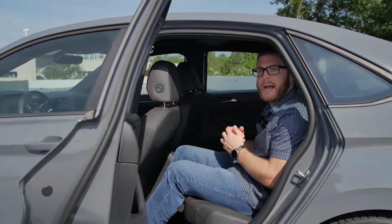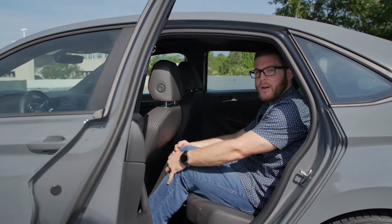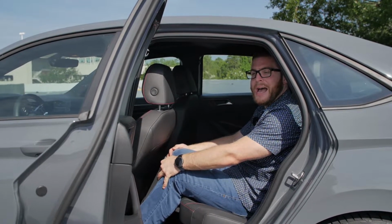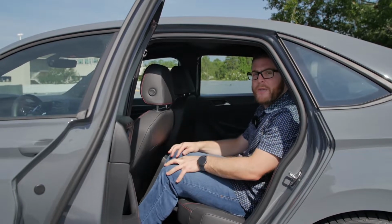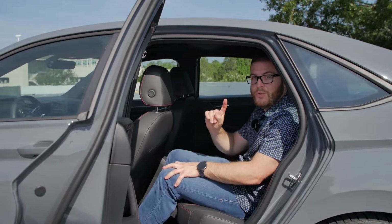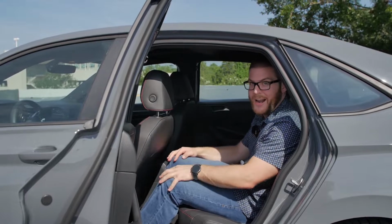Coming back to the back seats, the Jetta is actually much more practical than the Golf, meaning the GLI is going to have more room back here than the GTI. I've got 37.4 inches of legroom, whereas the Golf only gives you about 35.4. So if you have people in the back seats often, the GLI is actually going to be better than its hot hatch sibling. Now, the one thing you do get in the GTI that you don't get in the GLI is rear vents, so I am quite hot back here.